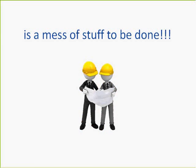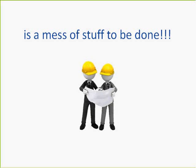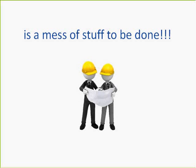there's just a mess of stuff that's got to be done. That's all there is to it. And a lot of times people just don't perceive that. And there's no reason for them to, to some degree. That's the reality of it.